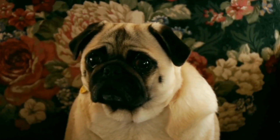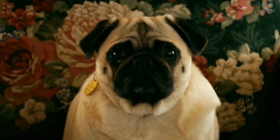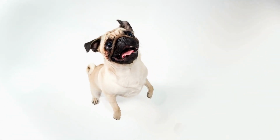5. Regular exercise and mental stimulation. While pugs aren't known for their high energy levels, regular exercise is still important for their overall health and well-being. However, it's essential to consider their unique respiratory system and not overexert them. Short walks and gentle playtime are appropriate for pugs and can help prevent obesity and other health issues.